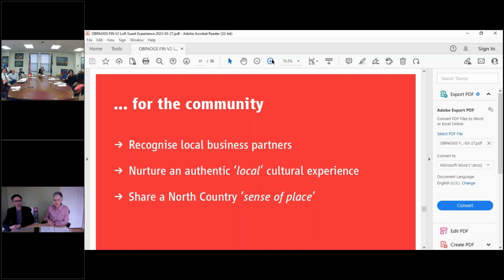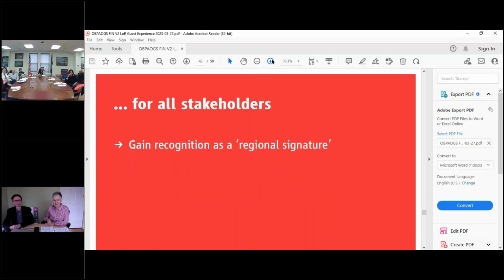So the last page, almost. So for all the stakeholders, this idea about a regional signature actually doesn't come from me. It's already coming from the people I've spoken with around the table there. It seems to really be a vision to be able to take this investment and really make it into an important signature for the region.